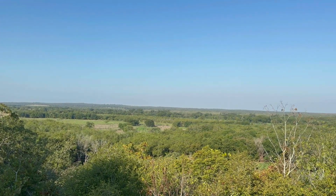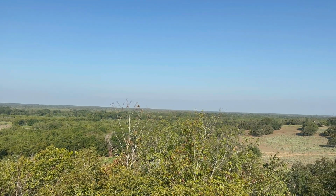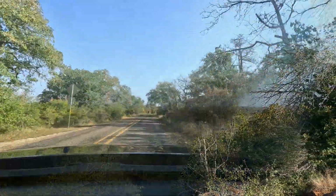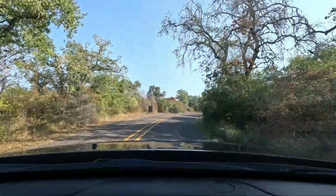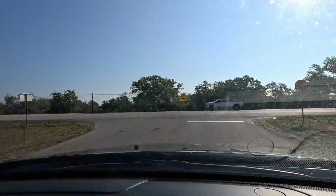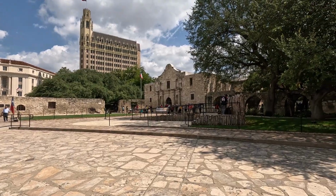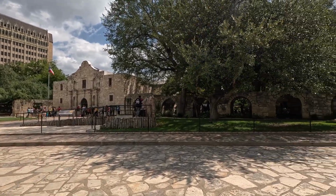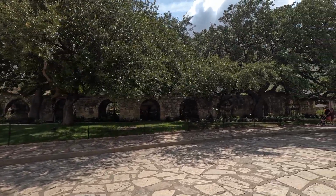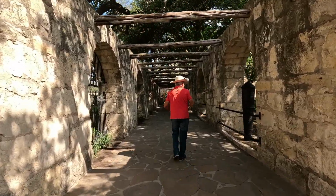We came across this overlook, so we thought we'd stop and check it out. But before heading into the Alamo, we figured we'd stop and check out Buc-ee's. We took some time to wander and take a look at the grounds and exhibits before heading into the church.